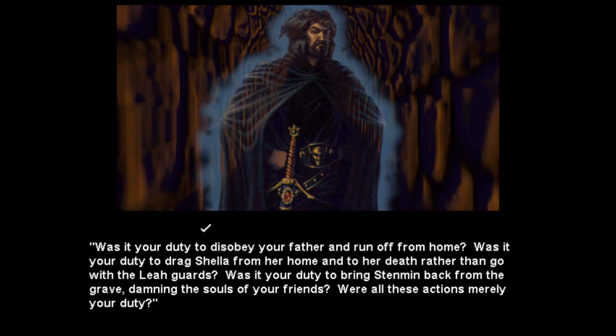Was it your duty to disobey your father and run off from home? Was it your duty to drag Shella from her home and to her death rather than go with the Elf guards? Was it your duty to bring Stenman back from the grave, damning the souls of your friends? Were all these actions merely your duty?